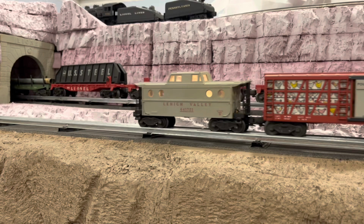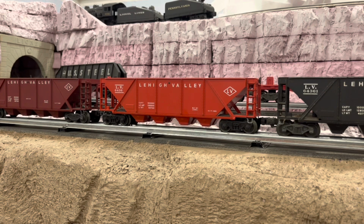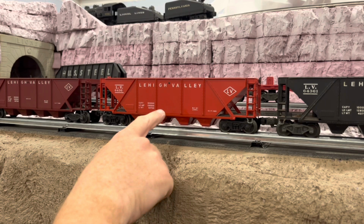I've never looked too closely at these cars. These two look identical, 64361, the bright red one with the AAR trucks. No date stamp on the side. It would be right there in the middle panel. Numbered 6436, no one after it.